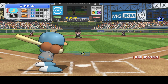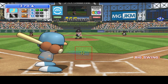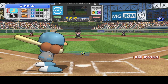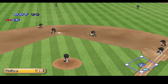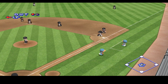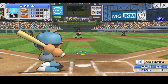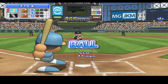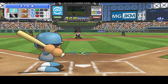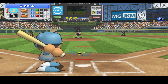That's a good take from Barnwell. Another good take from Barnwell. And that'll just be a ground out to second. And Barnwell is retired. And that'll bring up Velarde. We'll see if we can get him on here. Get a little speed on the base paths. Maybe another pitch I was a little bit too aggressive with, but at least we fouled it off.